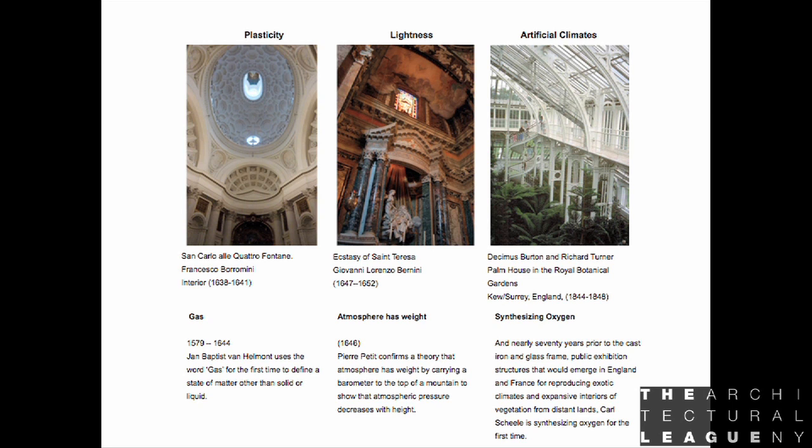So if you were just to look at the idea of plasticity in architecture, as an example, Borromini's Quattro Fontane, this idea of creating the sculptural quality of surfaces to create this ability of a plasticity. At the same time, we have this interest in working with solid-state construction, it's the stone, but it's a wish to push it to do something that it couldn't or shouldn't naturally do.